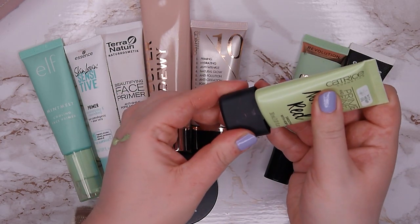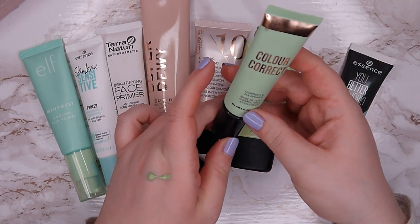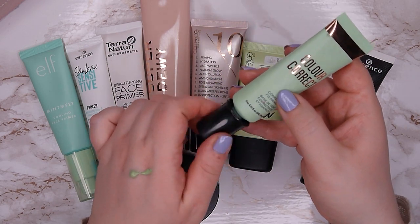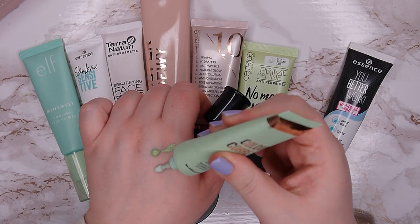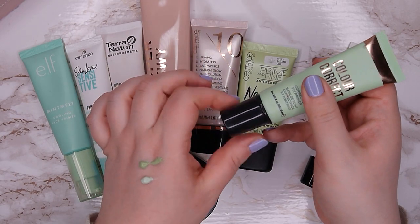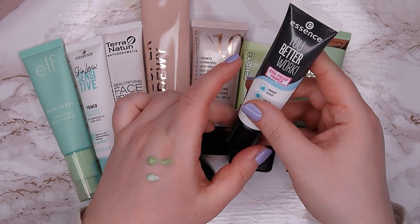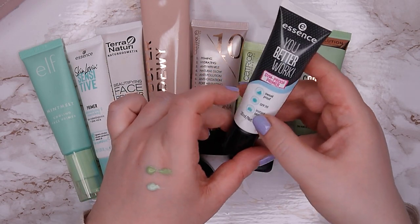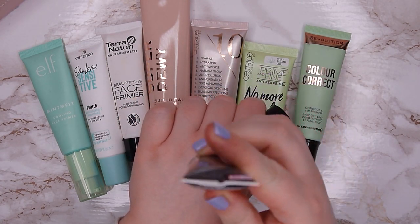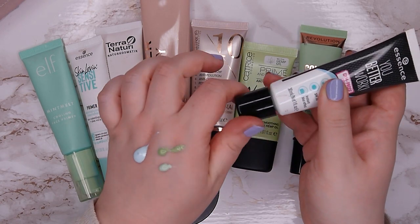I'm very fair, so sometimes primers like this can be a bit too dark for me. This one here is from Makeup Revolution. It's called the Color Correct and Fix Primer. It's a bit lighter in tone. And then I have this one here from Essence. It's called the You Better Work Gym Proof Primer, and this one is actually in my project pan at the moment. I think it has the lightest and most blue toned color to it.